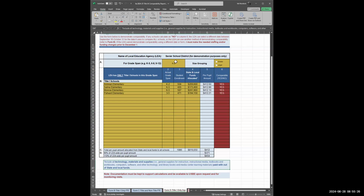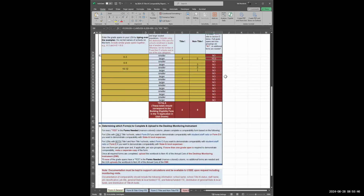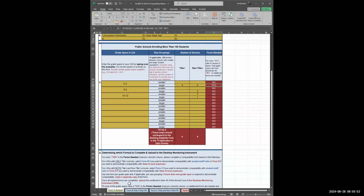I listed the grade span here. Again, I need to change that to K5 because I was wrong on the grade span. And I didn't choose a size grouping here just because that didn't pertain to this one. Okay, so since I only had 1 yes on Form A, I am finished because I completed that and all the schools were substantially comparable to each other. And so I am ready to upload this form.